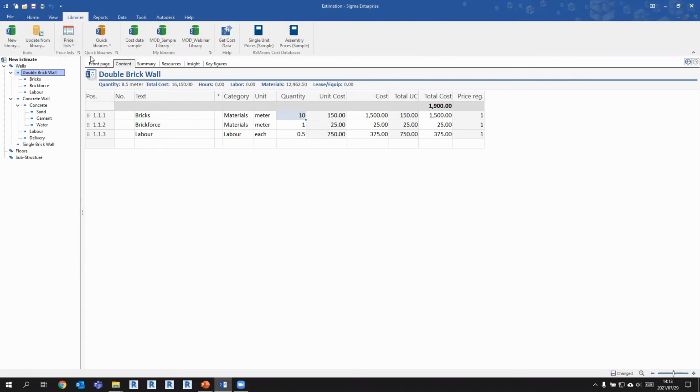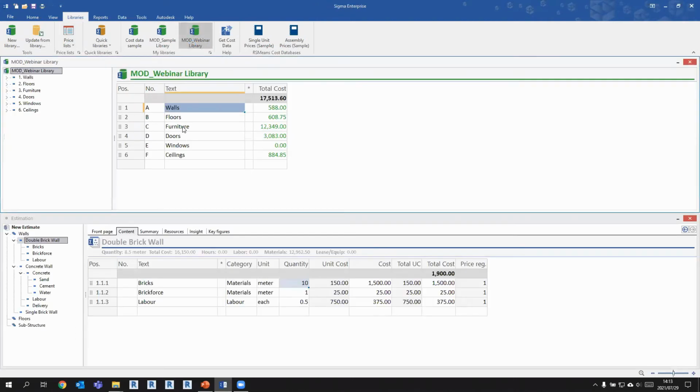So I'm just going to open up one of my library sample files here. And this is a previous project. A library could be a previous project, could be of a standard, it could be a supplier library. So you might purchase your items from builders or wherever, and you can have that standard list of items in there.